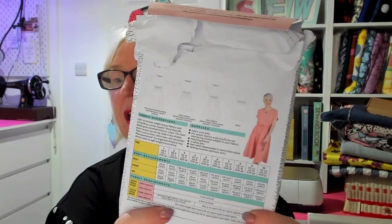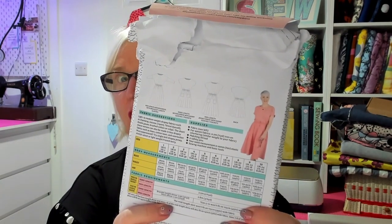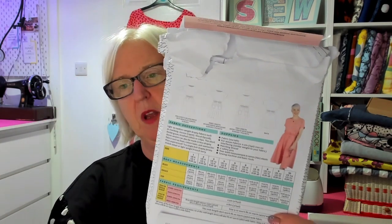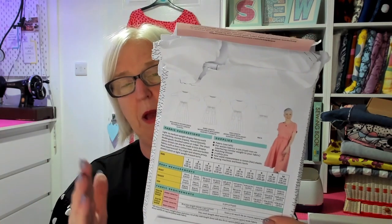So all I've done, if I show you the line drawings, on the pattern pieces is fold them in at the sides. It's cut on the fold, front and back, and where it sticks out like this on the side, I've just folded that in a little bit so it's not quite as sticky out. It's the same as you go up it.